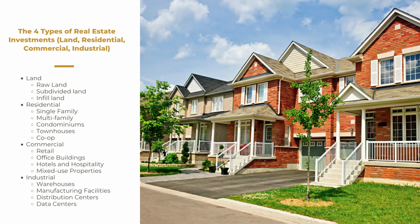Residential, you have your single family homes, you have the multi-families that I just shared with you, condominiums, townhomes, co-ops. When it comes to commercial, this includes retail space, office buildings, hotels and hospitality, mixed use properties. These are the properties that may have a store at the bottom, and at the top you have living area. Industrial includes warehouses, manufacturing facilities, distribution centers, data centers.